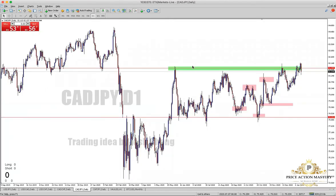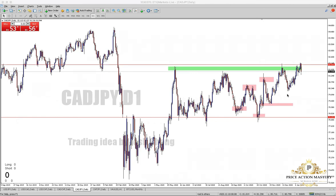CAD Yen. This level, but I think this level is quite risky to sell because the trend is still up. So I would rather the market drop a little bit more and then I can see upside exposure for CAD Yen.